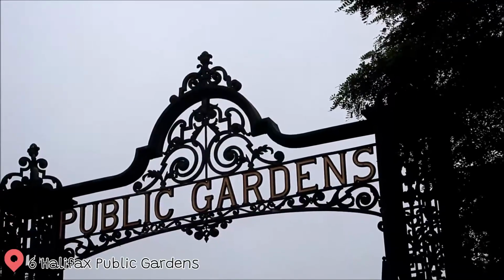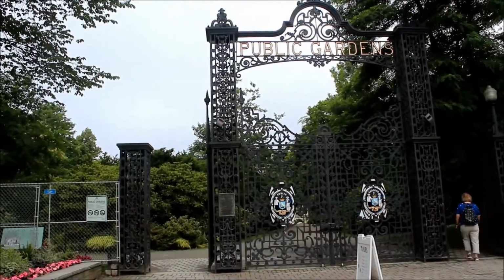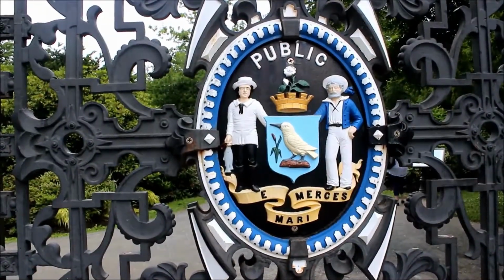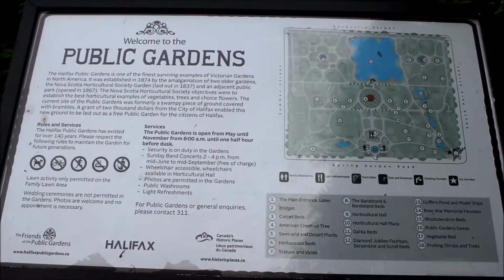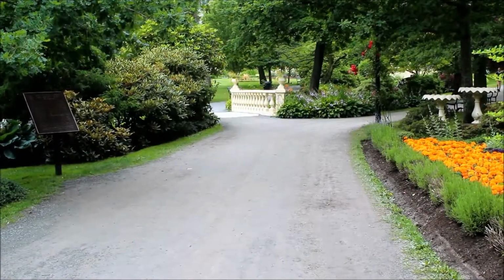Number 6. Exploring the beauty of Halifax Public Gardens. Just a short walk southwest of the Citadel brings you to one of Halifax's most peaceful and picturesque spots, the Halifax Public Gardens. First opened in 1875, these gardens are considered one of the finest surviving examples of Victorian-era landscaping in North America.